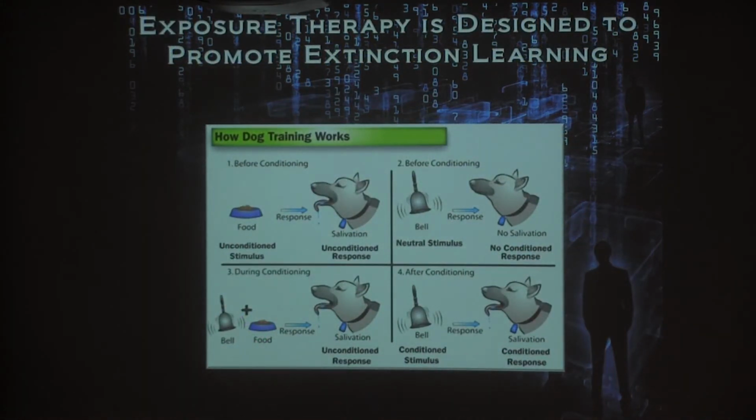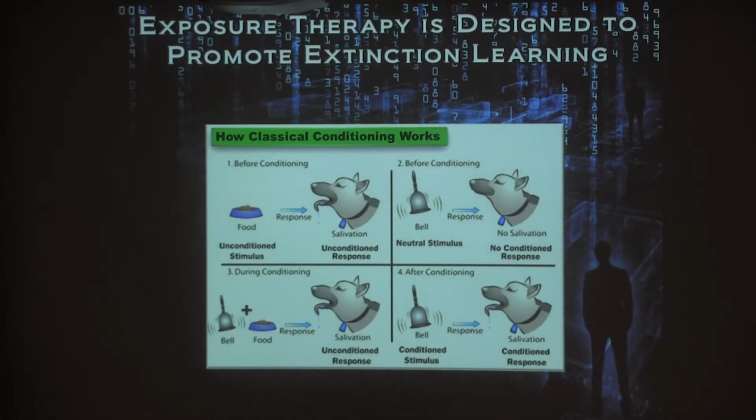If we look at how dog training works, or rather how classical conditioning works, and I'm sure this is review for everybody, but I'll just run through it quick. Unconditioned stimuli lead to an unconditioned response. Neutral has no response unless the neutral stimulus is paired with the unconditioned stimulus. And then with repeated pairings, eventually the neutral stimulus becomes a conditioned stimulus, leading to its capability to evoke a conditioned response.